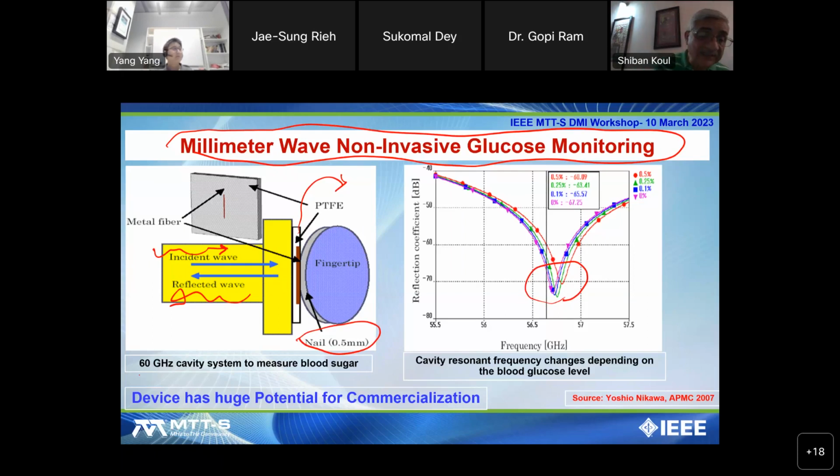This device has enormous potential for commercialization. You can put kiosks at the railway station and just touch it, and we get the blood glucose meter. So for students who want to do startups, such kind of products are very, very important.